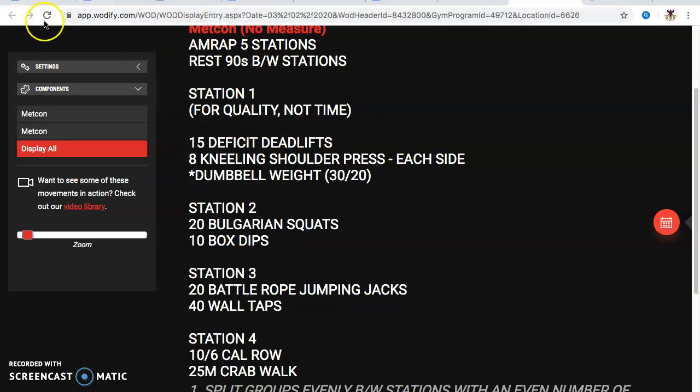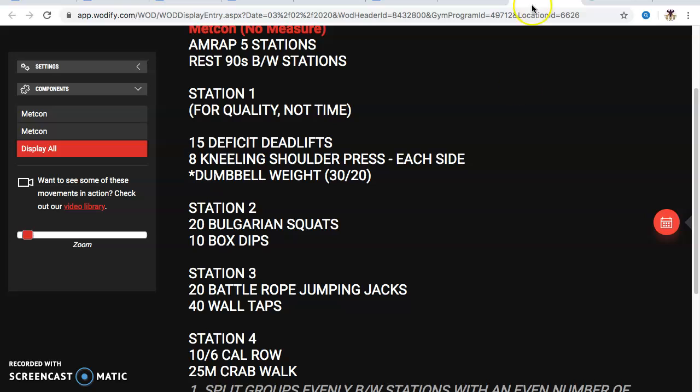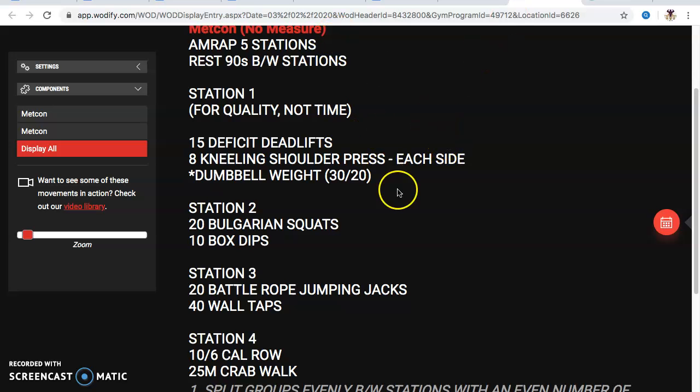That's a better example, because by the time you do your dynamic warm-up and your movement prep, no one's going to remember what you said. You just burnt off 3 minutes, and you're supposed to be done by 5:35. You turn that from a 5-minute into a 15-minute situation, and it's irrelevant. So I'm a big person on not going into super depth.